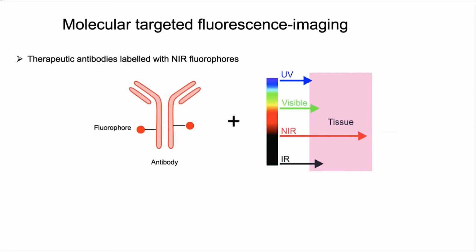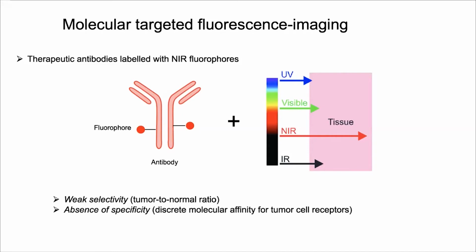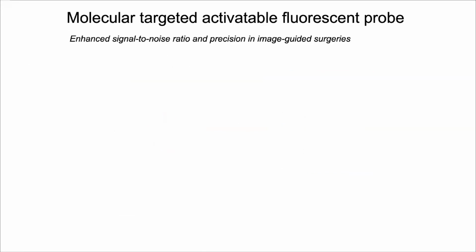and its margin. The uptake of a probe in a specific region of interest is not just governed by the region's targeted receptor expression, but there are other physiological factors that play a role. And the weak selectivity and the absence of discrete tumor specificity of the fluorophore becomes an issue for the tumor margin, and of course for the image-guided surgery.